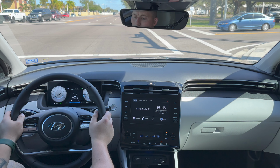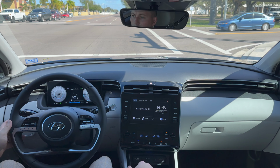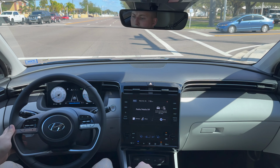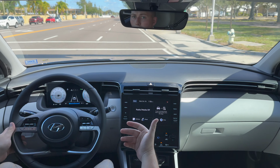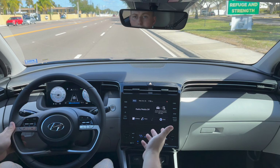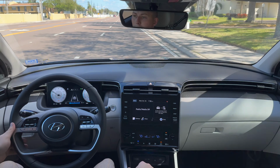All right. So I'd like to talk to you guys about the overall experience of this vehicle and what I think. Kind of touch on what I like and what I don't like, and if I think that you should really consider this vehicle, if it's something that is certainly worth purchasing, or if you should look elsewhere.